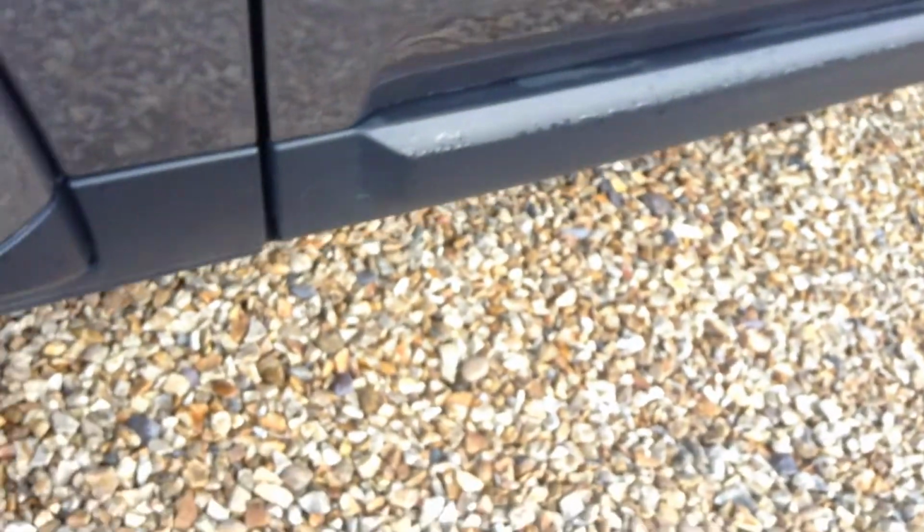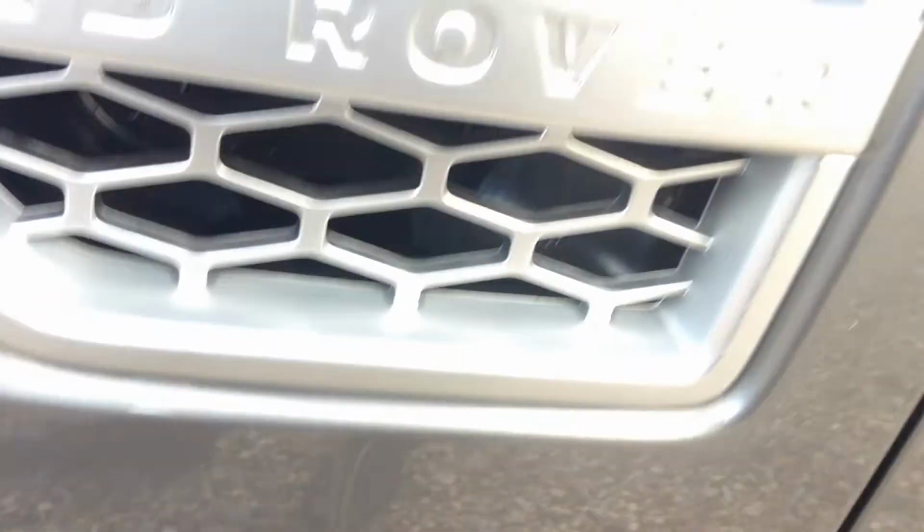Front passenger side door, again, got quite a few light scratches and marks along the door, and there's a dent down below as well, which you can hopefully see there. A couple more scratches along the door. Small scuff there on the wheel arch panel, a couple of light marks, scratches to polish off. Rest of the wheel arch, again, a couple of light scratches which should polish off.